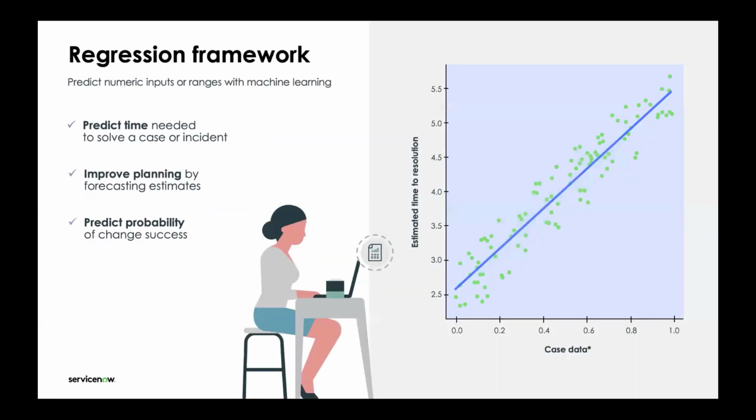And then the final one that we're going to look at is regression. So regression is the common supervised machine learning technique that can be used to predict continuous values based on a set of given criteria. So what's the challenge here? Time to resolution is pretty much a critical metric to ensure that you're efficient in your service management teams.